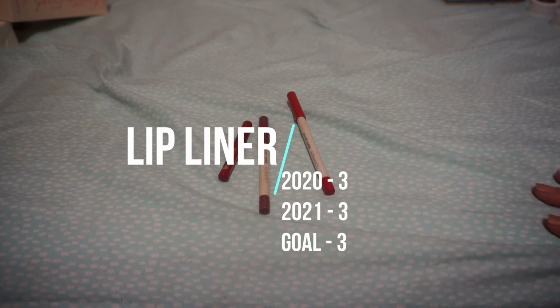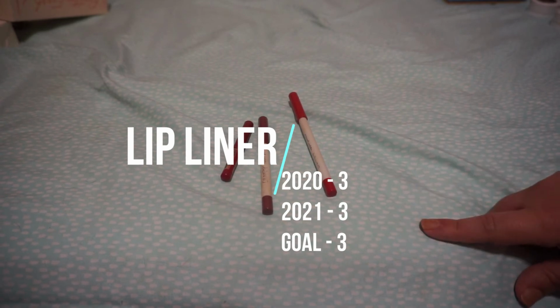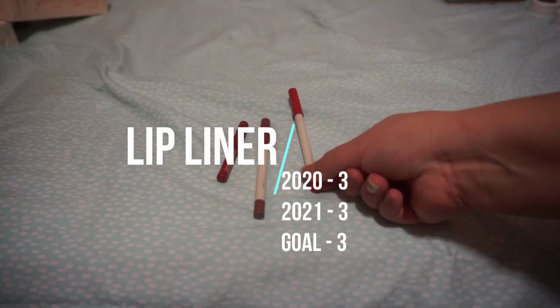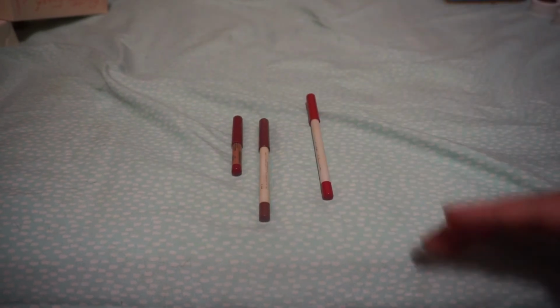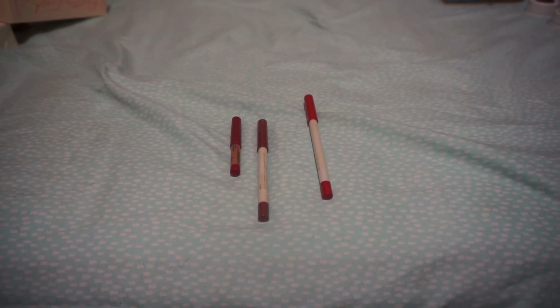So we're moving on to lips. I have 3 lip liners. My goal is actually to be at 3. These are the same 3 I started the year with. I do not want to own this one anymore, but I do want to own a rosy one, because I own a nude one and a red one, but I feel like I'm missing a rosy, pinky kind of lip liner, but not too pink, more rosy. But I would like to finish this one and bring one of them in. But overall, I'm not really scared of where my lip liner collection is, so no problem there.